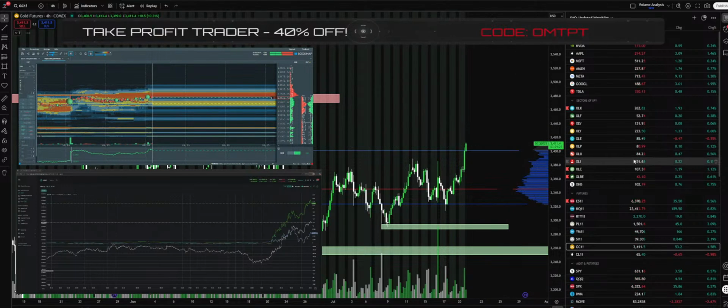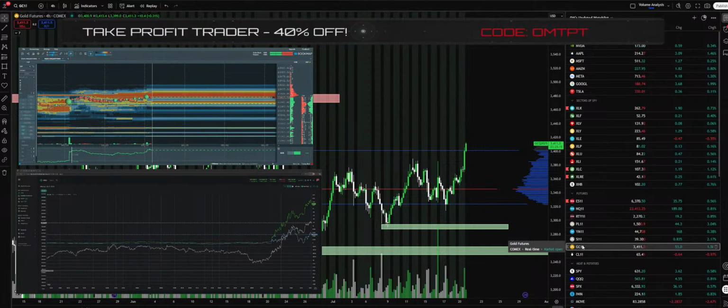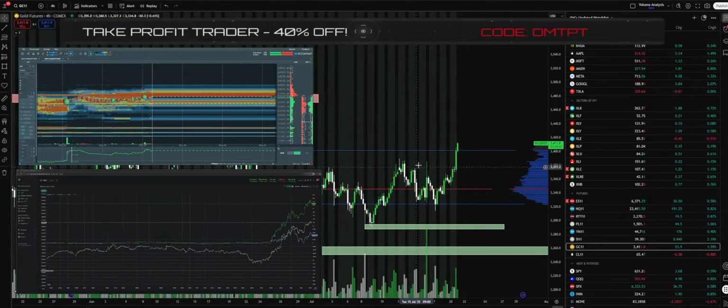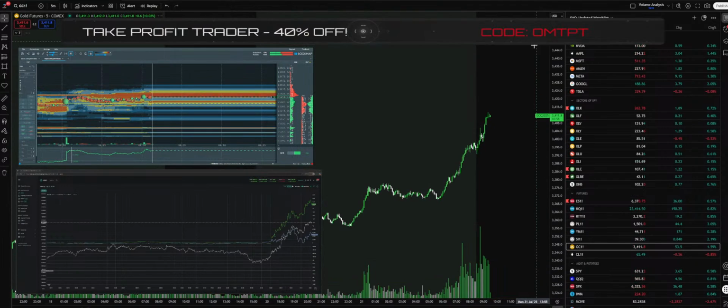Everything is just launch mode, dude. Everything on my watch list is green except for oil. That's it. Energy. Even the MOVE index is down. The market is treating something out there as a good news indication. I feel like everything's got a mind of its own. From what I've read, it should be inverse. That's what I thought. Oil might be rolling back over. Good.